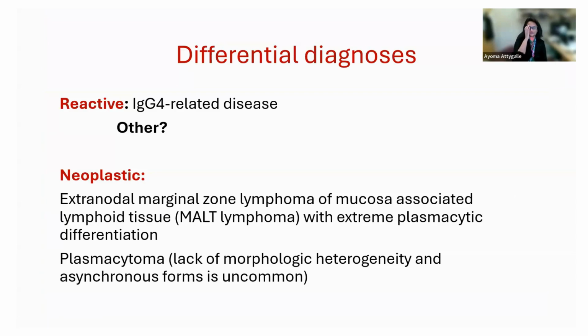So what could the differential diagnosis be? On the reactive front, when you see any parenchymal structure with some fibrosis and a prominence of mature plasma cells, one would think of IgG4 related disease. A tonsillar biopsy is not the best place to make the diagnosis, and there are a whole lot of criteria for diagnosing IgG4 related disease, but you should still think about it, and you can do the stains. But it could be something else that we haven't thought of.